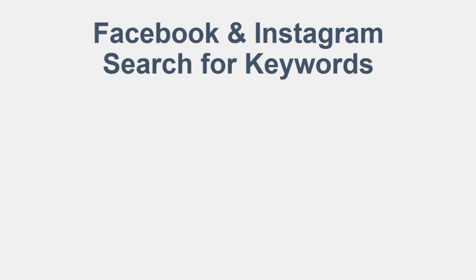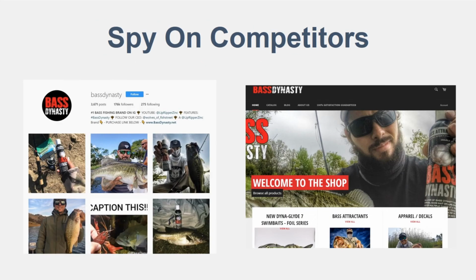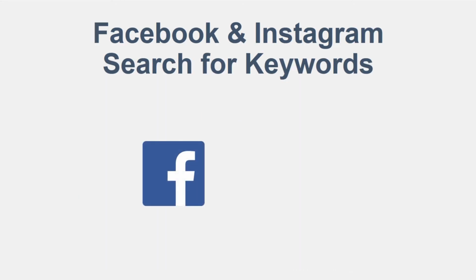The next thing to do is definitely Facebook and Instagram searching for keywords. This is how I found this page back here on the first slide. That's how I found the page, was just searching bass fishing. So if you wanted to find other bass fishing pages to see what kind of products work, search it on Facebook, search it on Instagram, and find pages with these keywords. Ultimately, when you're searching for your niche, if you're able to find other pages that are selling the same kind of products as you, that's going to give you an advantage to see what works and what doesn't work in the marketplace at the moment.